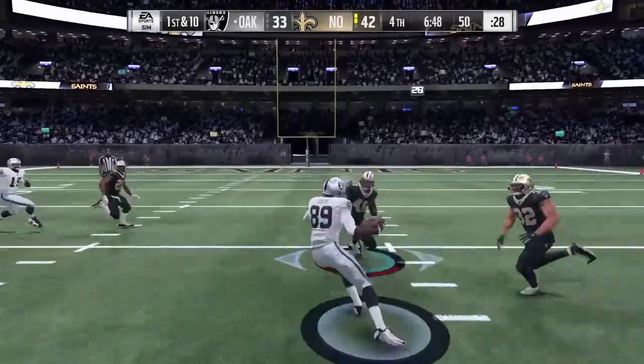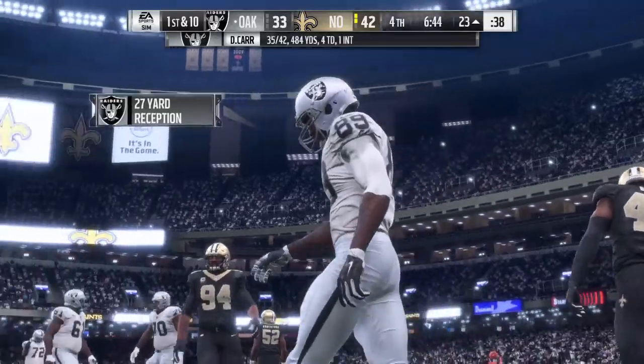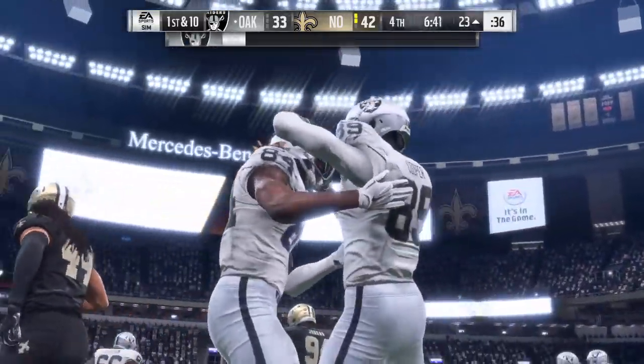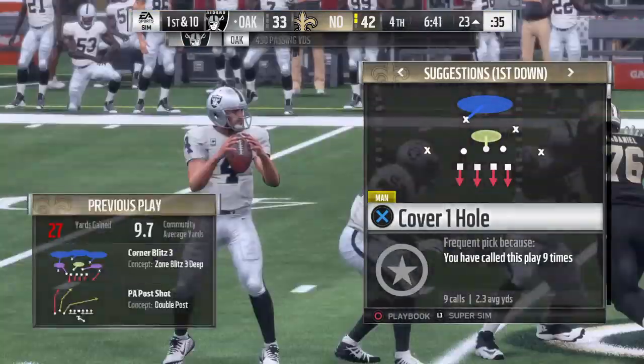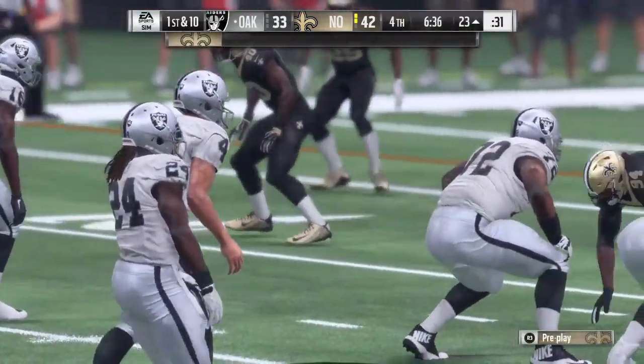What they really want, though, is to not even get to third down. They've got to maximize time and conserve as much as possible. A very solid gain of 27. So Amari Cooper, out of Northwestern High School in Miami, making a nice play there.